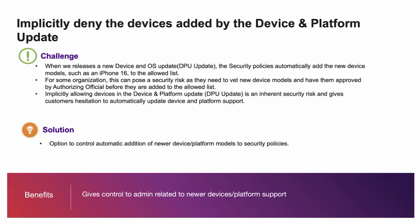So we are doing some changes here to address this, where we'll be giving the control to the admin to select whether he wants to add any newer device and platform models into the allowed list or not. If we say yes, it will be added into the allowed list. But if we say no, then it will be added to the disallowed list, and then admin can, after their complete verification of that device or platforms, add that into the allowed list.